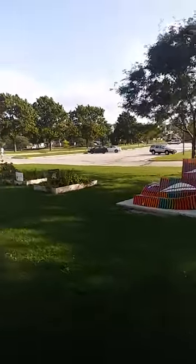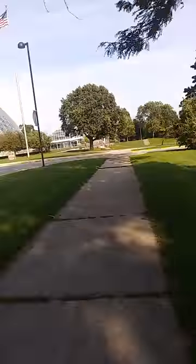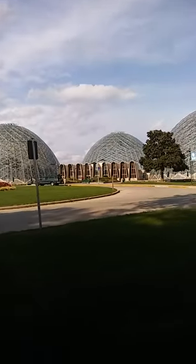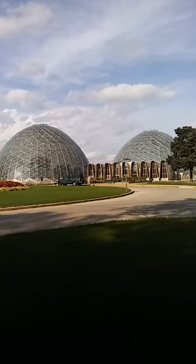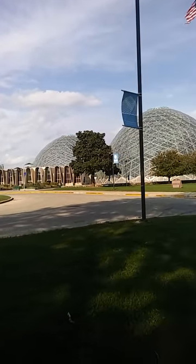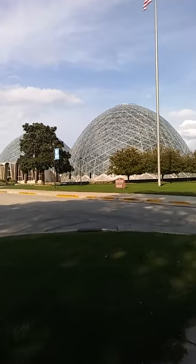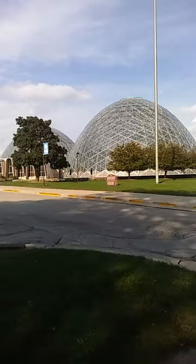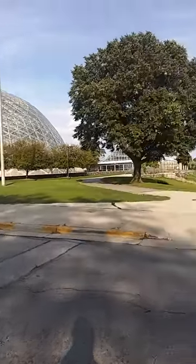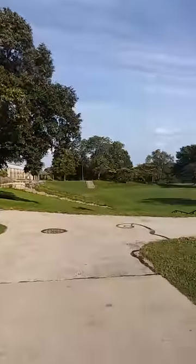We haven't been here in a while. See that? Look at the tree. But there goes the dome, see? We're heading close to it. Get a close up. Three domes in the middle. I forgot which is which because I haven't been here in a while. If you want to come here and do a video inside, you get to see inside. But now we're just showing you the outside. There goes that conservatory building. But now this is all Mitchell Park right here.